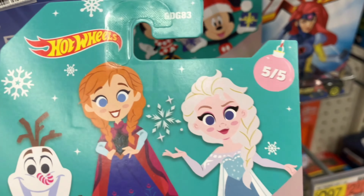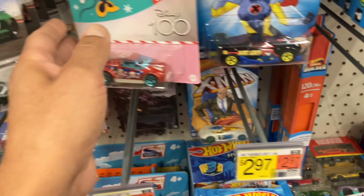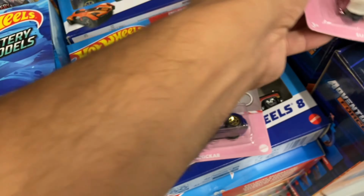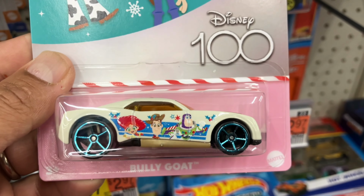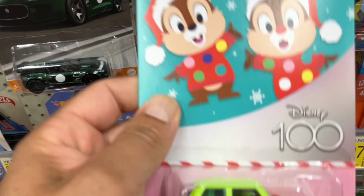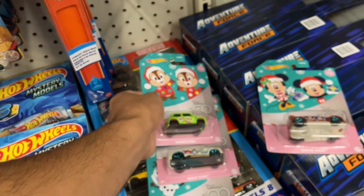All right, so this is number 5. We got Elsa, Anna, and Olaf there. So awesome. There's number 1, Mickey. Nice, very nice. So we got number 1, number 5. There's number 3, which is Toy Story. Oh, this is sweet. Oh, the Chipmunks, nice. So the Mini Morris, very cool.